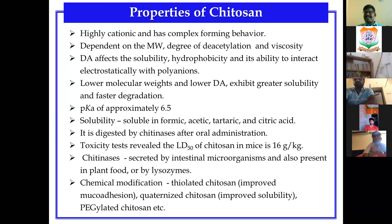The degree of acetylation will affect its solubility, hydrophobicity, and its ability to interact electrostatically with different polyions. That property has been widely used to make complexes of chitosan for making different kinds of drug delivery systems, whether it may be ionic chelation or polyionic chelation, or forming complexes by electrostatic interactions with different polyions, whether negatively charged polyions or a mixture of ions.